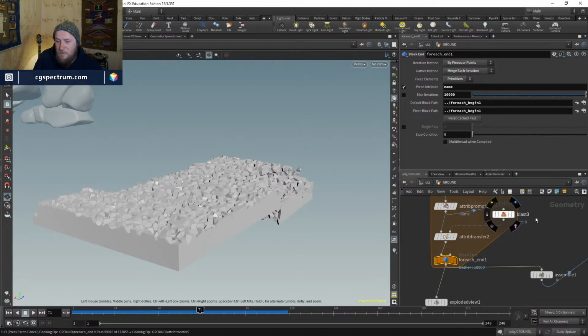Sometimes you just can't. Sometimes you just have to suck it up and wait. But there's usually ways of optimizing things, and that is a long time to wait for a SOP calculation. So I think it's good to constantly question and just go, okay, how can I make this better? How can I make this faster?